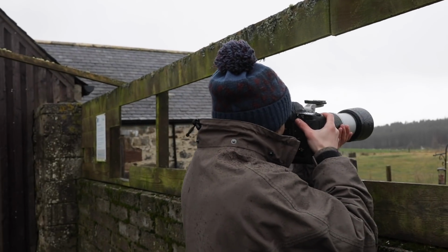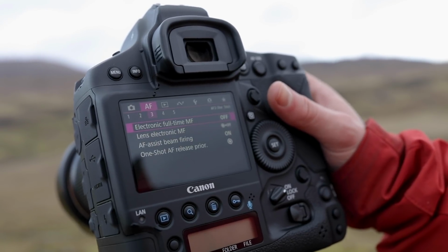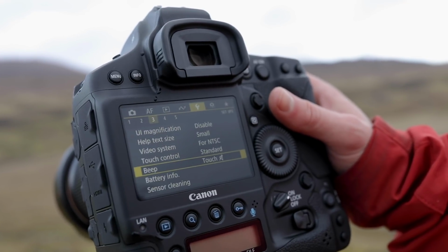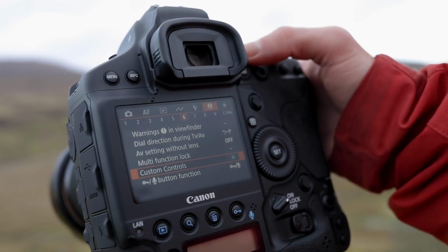Something I've always liked about Canon is their use of a simple, easy to navigate menu system that overall is the same across its whole range of cameras. The same format is employed on the new Mark III, now with a few extra pages of options. Pretty much everything on this camera is customizable.